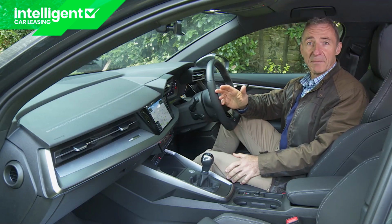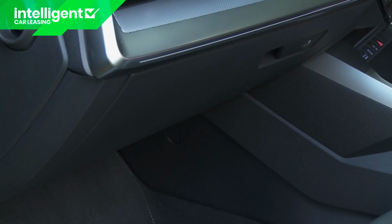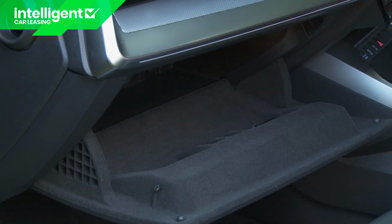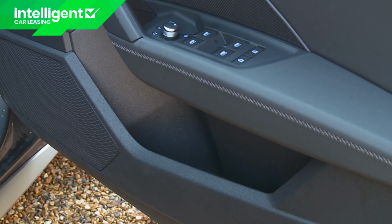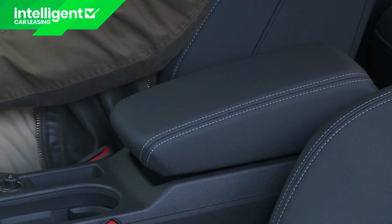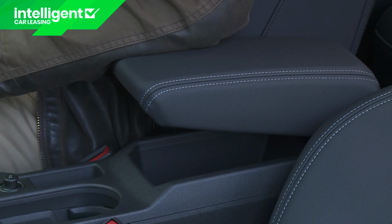Storage space, that could be better. You don't get this useful cubby down by the driver's right knee or a lock for the glove box unless you pay extra for the optional storage pack, and the glove box, which incorporates coin holders, isn't especially big either. Plus, the door bins are slim and the open console between the front seats is rather shallow, although it is topped by an armrest that neatly ratchets up to your preferred elbow height.